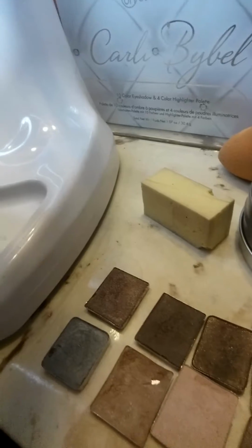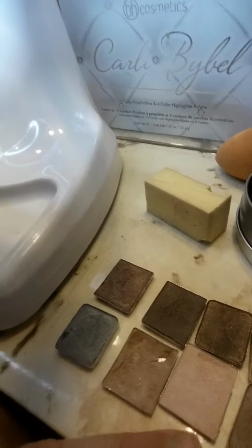This is also that one, but it's so sheer I can't get it to go on. Pretty much all the ones that were really cracking and falling apart were the Makeup Academy ones. I was very disappointed. I love their lip liner. They have a nude one. Absolutely love it. It is phenomenal. It goes on, stays on, no problem.